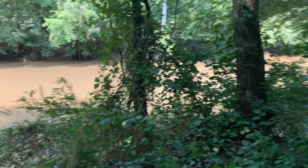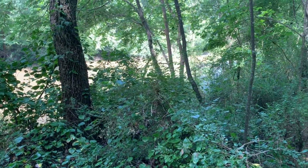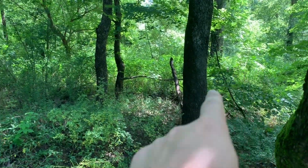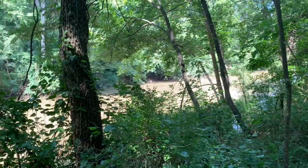South Fork section of the Hall River. On these particular trails over here, you've got water on both sides of you. You're on an island. The regular Hall River is over there, and that's the South Fork section.